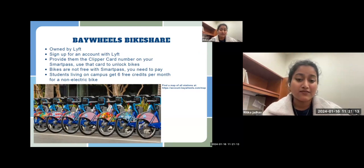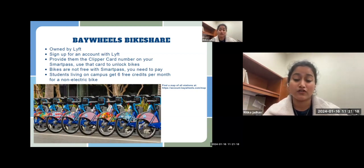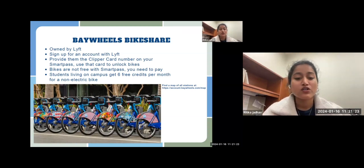And next is Bayville's bike share. Transportation Solutions has a few offers for bicycle riders. There is an offer by Lyft where, if you sign up with a Lyft account, you can avail a few offers. We have discounts for students, and if you provide your Clipper card number, you can unlock bikes, but you have to have a membership. It is not free by VTA, but you can avail this offer.